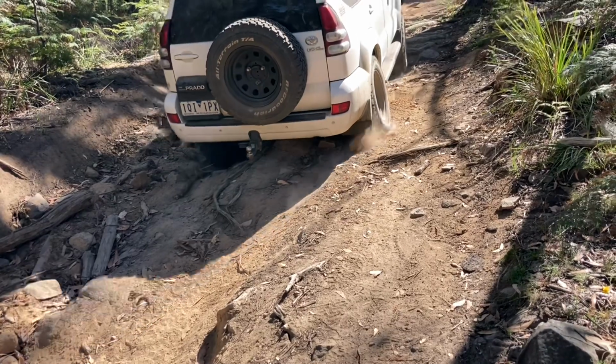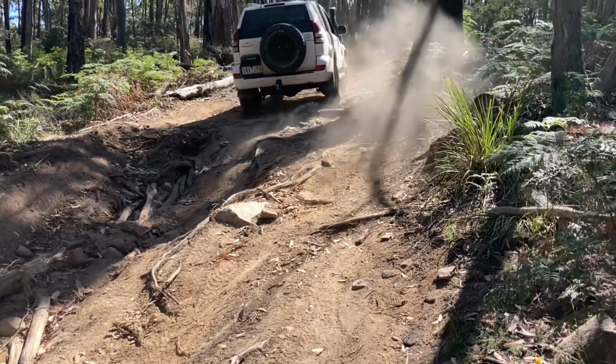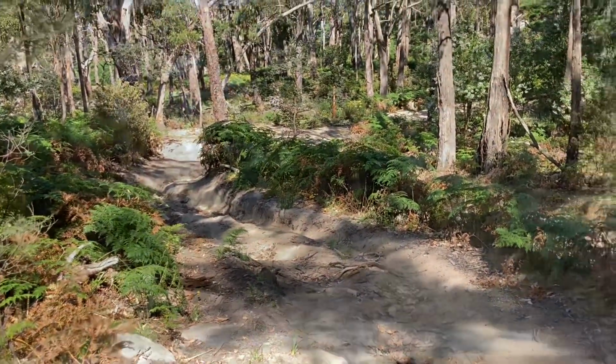Just damages the bottom of the thread. Then when you need to get the ball out, it makes it a bit harder, but yeah, got the job done in the end. Bit of a technical drive. Down there was the hardest part, but we cruised over it, no dramas.